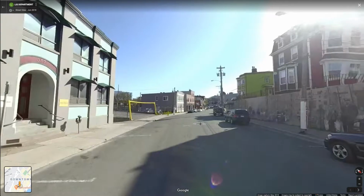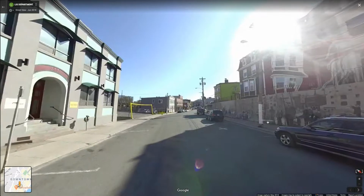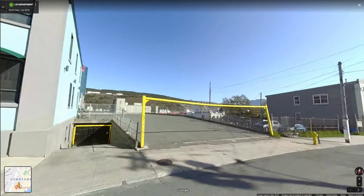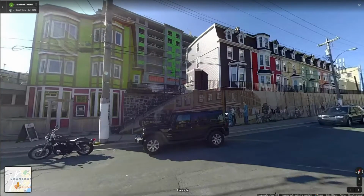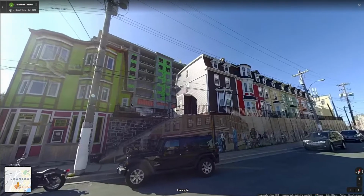Well, the city has a population of about 110,000, about 220,000 in the metropolitan area. Great views out there, distant hillsides. Again, the terrain here is really special. I'm loving this mural along this wall. Big apartment building going up back there, look at that.